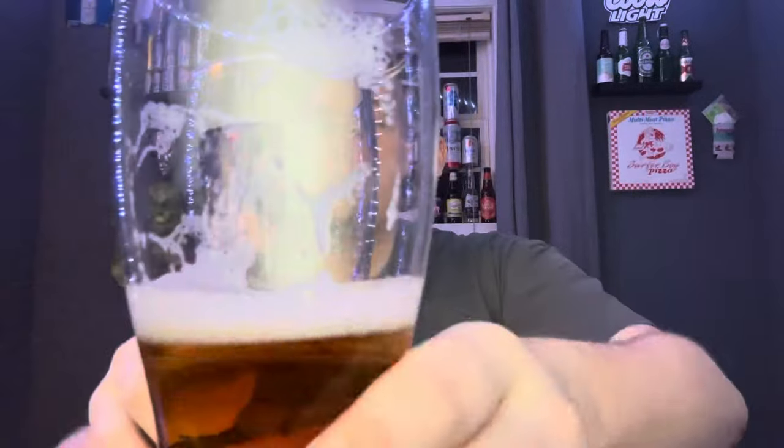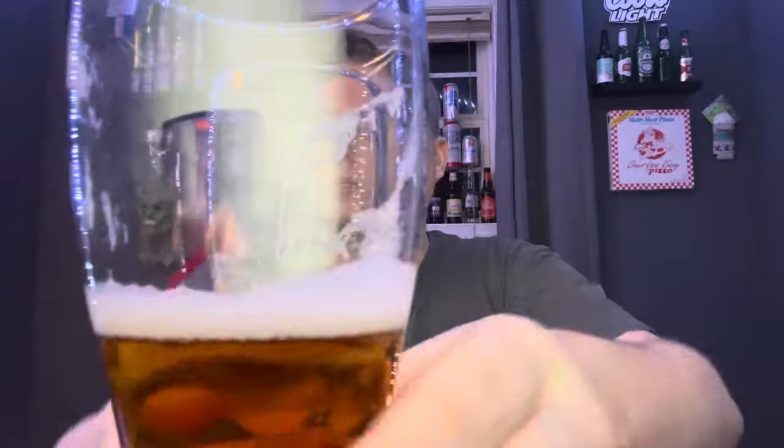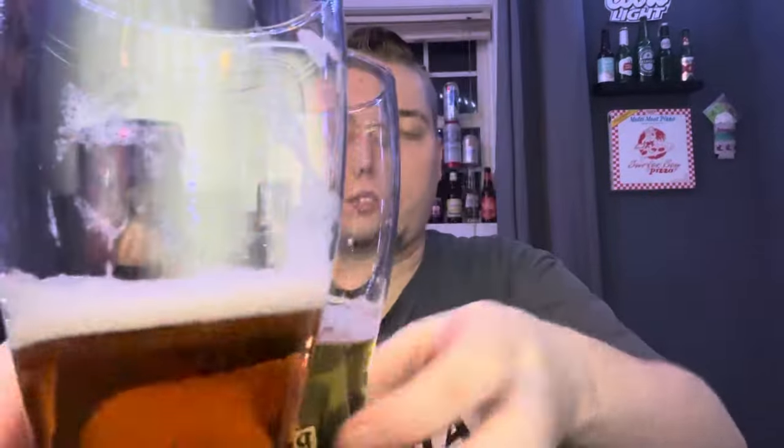Which beer tastes the best? Well, I already know which beer tastes the best, but I also know which beer is smoother. Natural Light is smoother. Yuengling Light tastes better, though. All right, so they're mixed up. Let's taste them. This will determine which beer is the best. Beer number one. Beer number two.